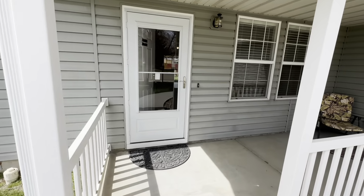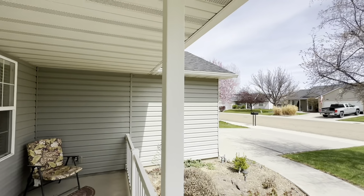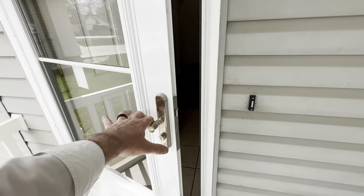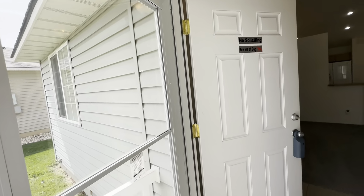So the house was built in 2002. It's a nice feature. Here's that covered patio, and notice there are rain gutters as well. The vented eaves. This has the storm door. I like these. You can lock it there and leave that open, or pull down the slide up here and get some fresh air in the house.